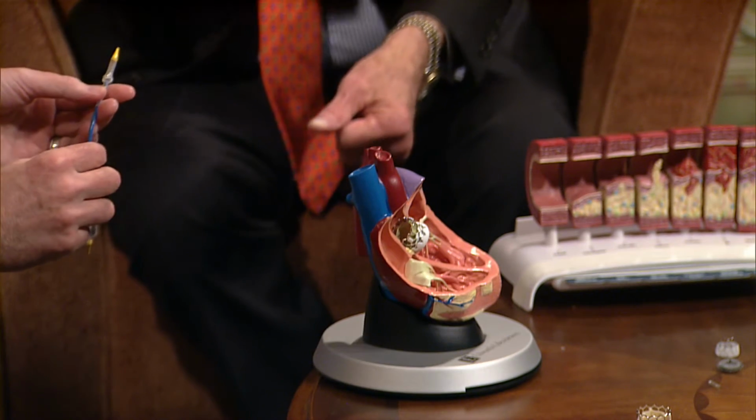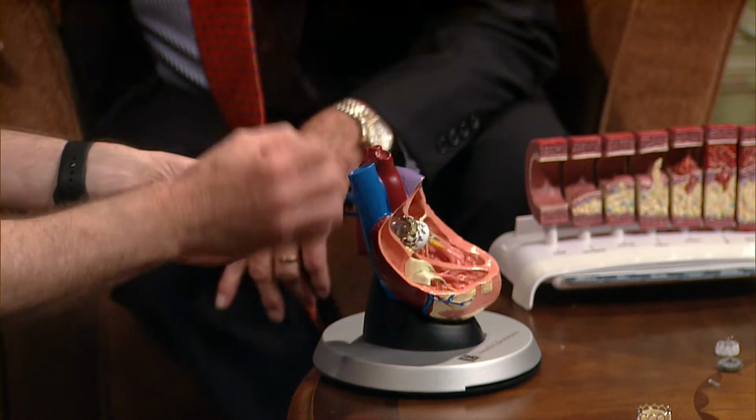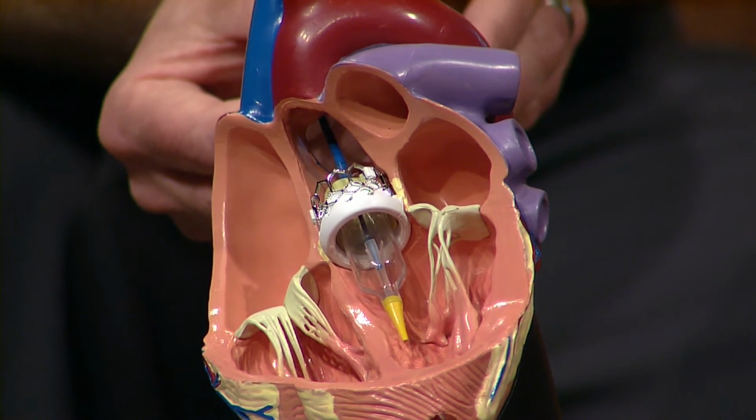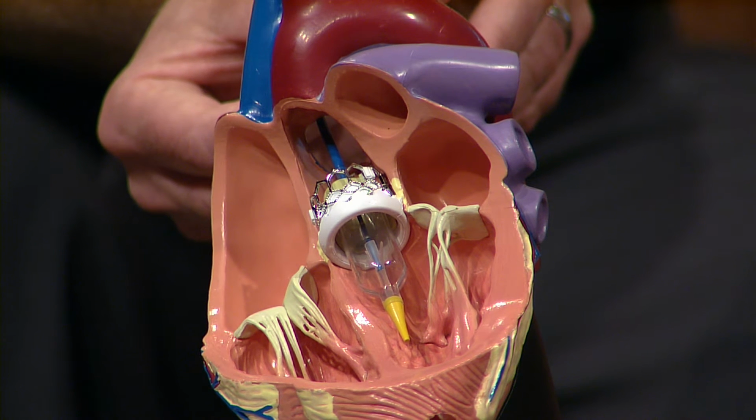Do that again for me. Sure. So this is going to go up through the artery. That's right. And you approach the aortic valve. That's right. And when you get there, we expand the balloon, which expands the prosthesis. And then we deflate the balloon and remove that, and the valve remains. And so now they have an open valve and allows the heart to pump the blood forward.